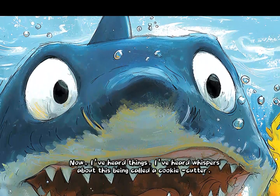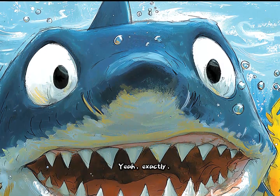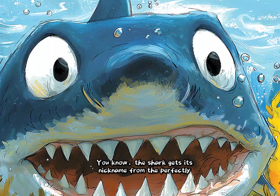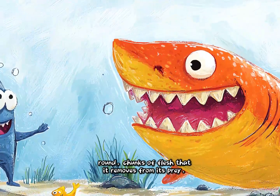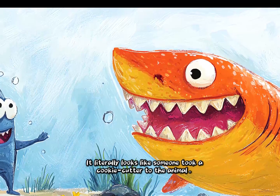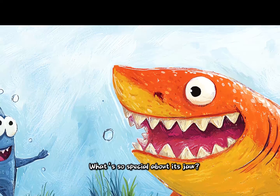Okay, the mouth. Now, I've heard whispers about this being called a cookie cutter. Yeah, exactly. The shark gets its nickname from the perfectly round chunks of flesh that it removes from its prey. It literally looks like someone took a cookie cutter to the animal. Oh, wow. So how does it make that shape? What's so special about its jaw?